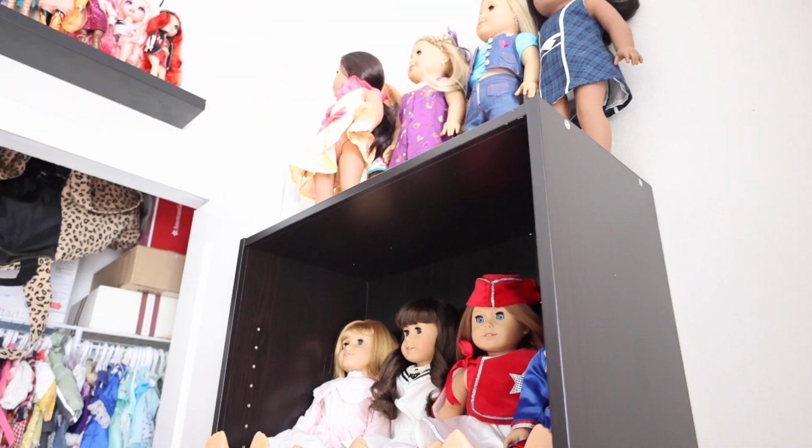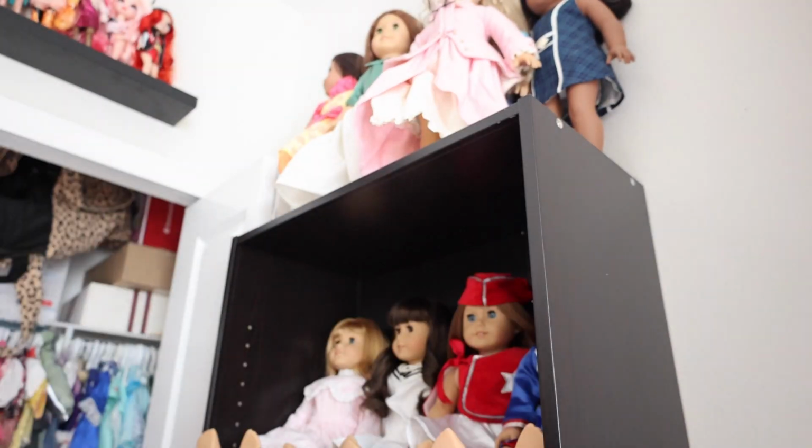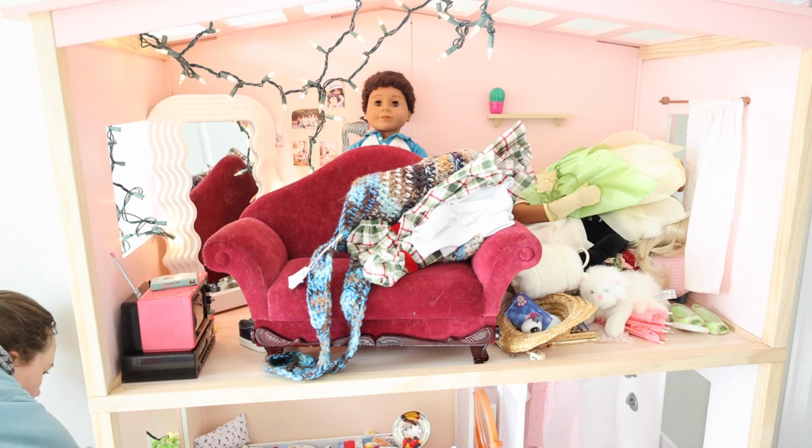I'm putting more dolls up here on the top of the bookcase because I have no room. Again, no rhyme or reason. This one was really random. I was just throwing dolls up there. This is a bit of a jump scare.